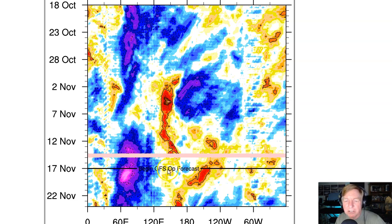Now, here's where we are today, light westerly anomalies, and the forecast is for that to continue till, looks about almost Thanksgiving. So that's not bad.